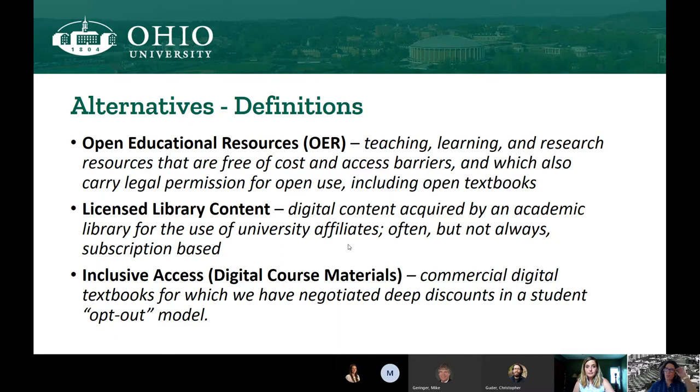It seems rather intuitive and common sense, but there is a growing body of research that shows that students who have access to their course material content on day one of the class have better student success metrics. Their grades are better and their DFW rates are lower. That makes common sense, but coupled with the idea that students often delay their purchasing or share access to content, these are options that you can use to make sure that your students have their course materials throughout the entire semester. So here are some definitions.